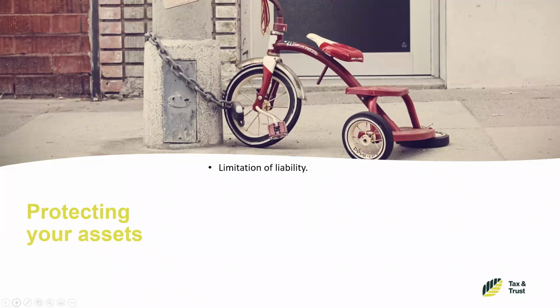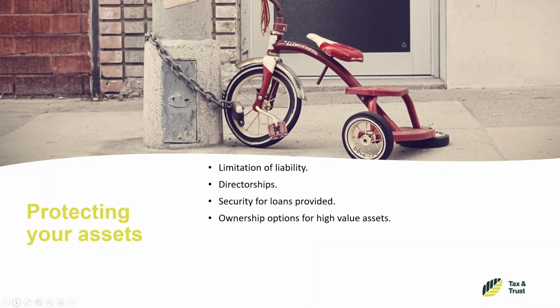The first thing is to set yourself up in a business to limit your personal liability. Consider who can be the director of your company and which assets are going to be held personally by those directors. Ensure that you have security over any money that you lend out. Considering alternative ownership structures, for example, if you own a building, then that is best separated into a different structure. And so I do a lot of work with structuring with my clients when they come in first.